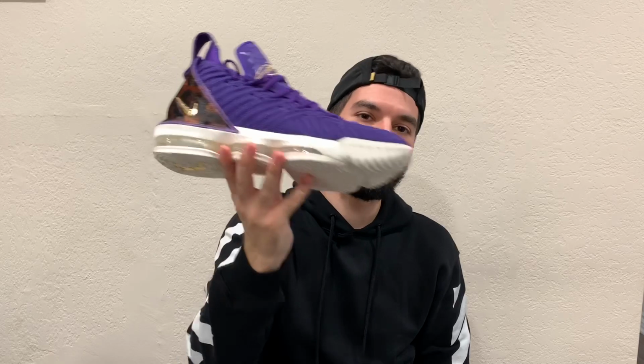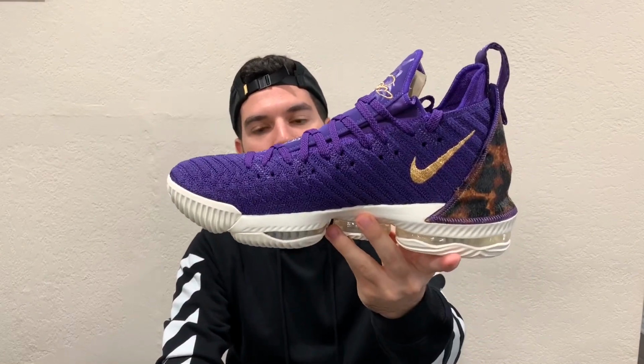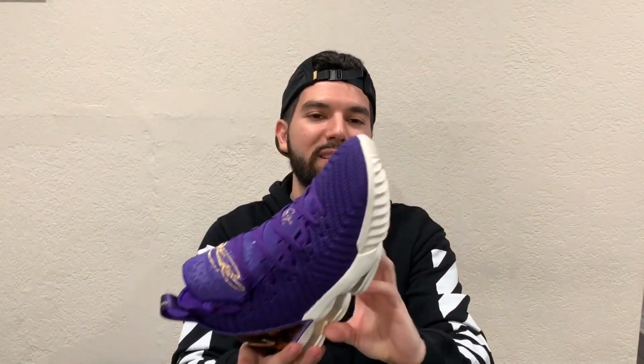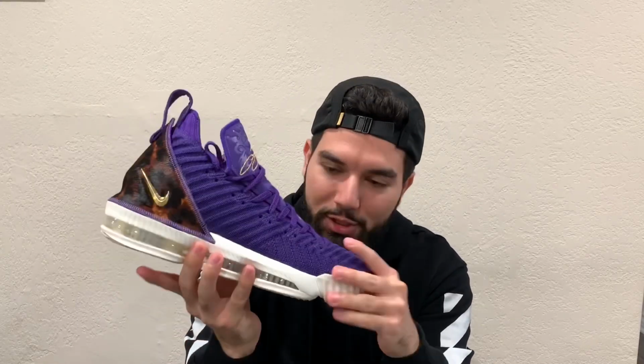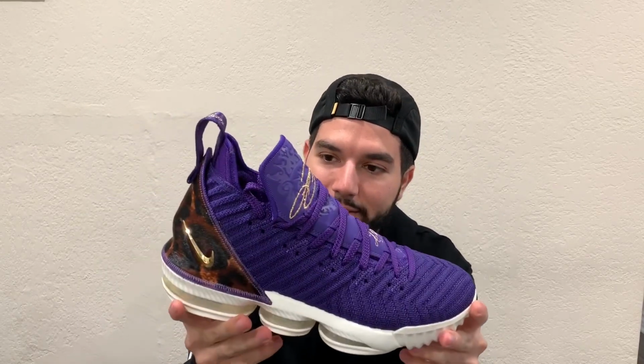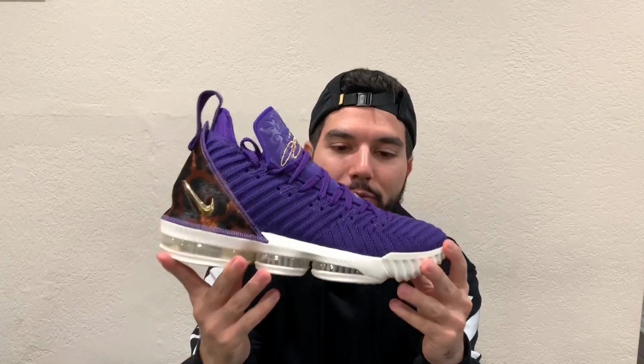I actually got these gifted by Nike at the Lakers season opener against the Houston Rockets. Super limited sneaker. These are not going to come out again. There's going to be no wide release or anything like that. Right now the resale is sitting at around $1,000 and up, depending on the size. And these are just a wild LeBron 16 sneaker. My favorite LeBron 16 to date for sure.